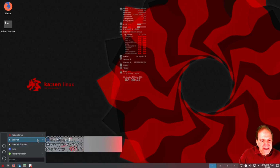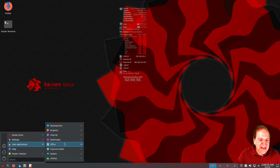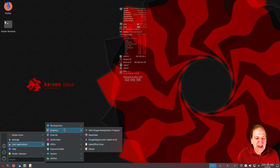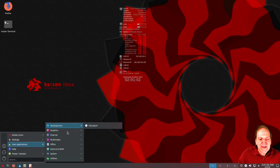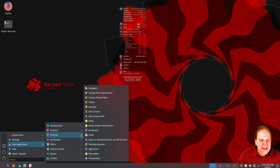And then under settings, we got a Bluetooth manager, and then our LightDM settings for the greeter, your login area, and then system settings. And then here's where all our user applications are. They're all categorized under this category. So you got your development and your graphics apps, which have a lot of your standards here, GIMP and so forth. And then under internet, we got our BitTorrent, and Thunderbird, KMail, and Firefox, of course.